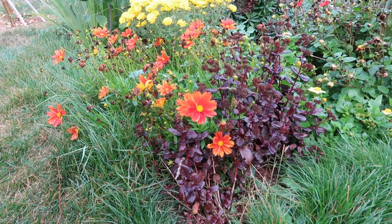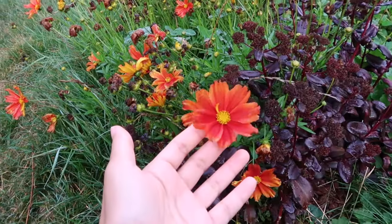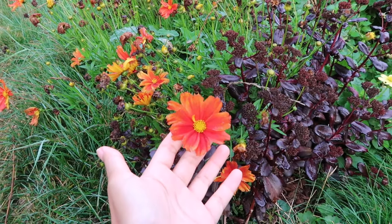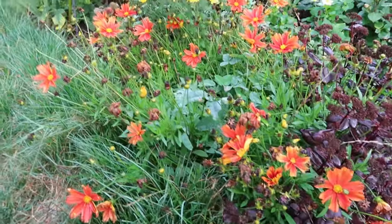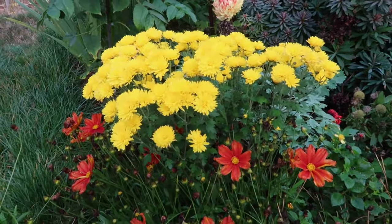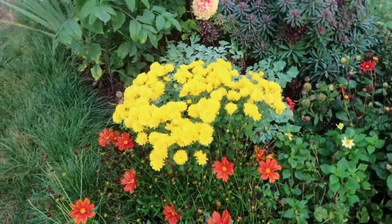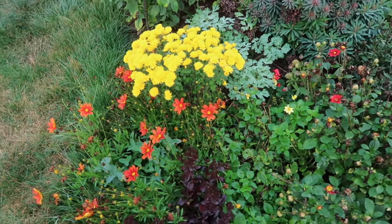Starting from the very front here, we have some purple sedum right next to this beautiful button flowers here. These are coreopsis, and it's a variety called Lil Bang Darling Clementine. They are very cheerful flowers, and they look really great right next to this bright yellow chrysanthemum. And of course, October and November time frame, this is the time for chrysanthemums to come out to play. And they've been shining brightly for me in this bed for about a month or so now.